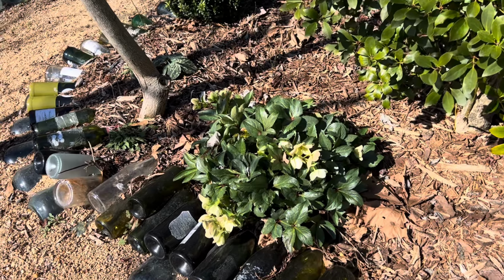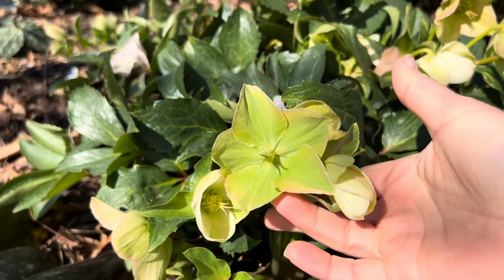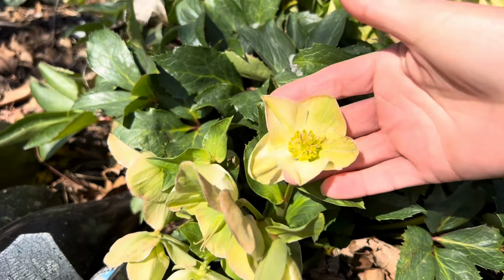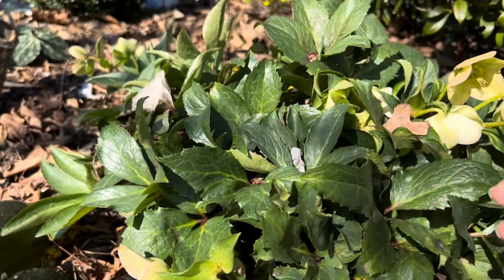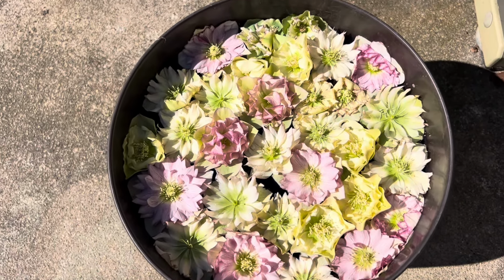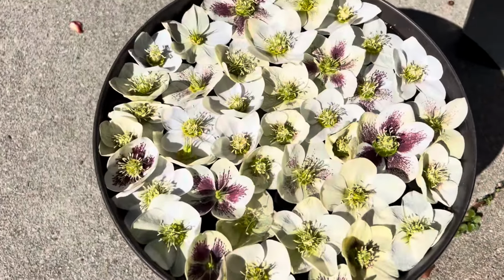Now, there are quite a lot of different species of hellebores and then a lot of different hybrids. This is one that's more known as the Lenten rose, which is appropriate because I believe Lent has recently started, like last week. And you can see it's nicely flowering right now. As you can see, they look beautiful in floating arrangements, and you can really enjoy all of those flowers when they are pointing upright.